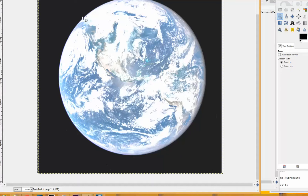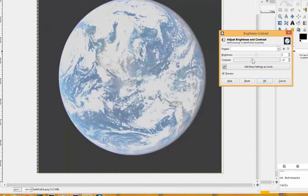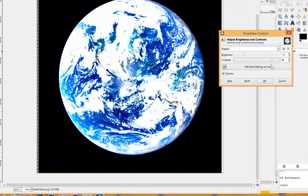But what is this? There is no way, if this was illuminated in the middle, that there would be such a difference between the left and the right here. I mean, just look at how much difference. Look at the light.